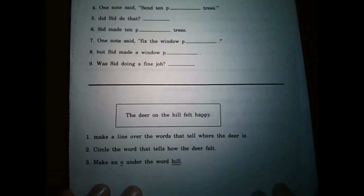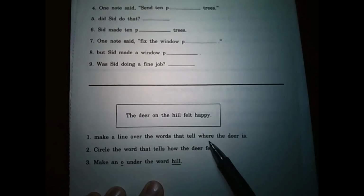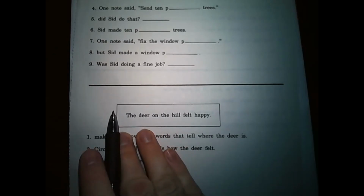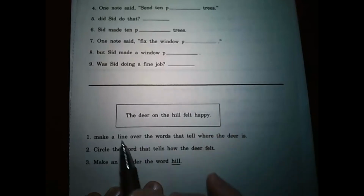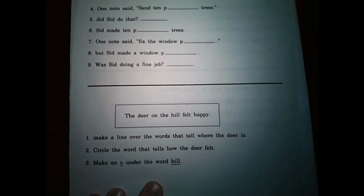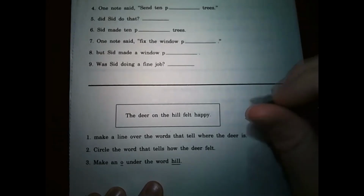So let's look at number 1. Make a line over the words that tell where the deer is. I'm going to give you guys a hint, okay? You're going to be making a line somewhere in the middle of this sentence. In the middle. So this is the beginning or the start. This is the end, okay? The middle is somewhere around here, okay? And remember, if you're doing this in Google Classroom, all of your tools that you'll need are right in this area.